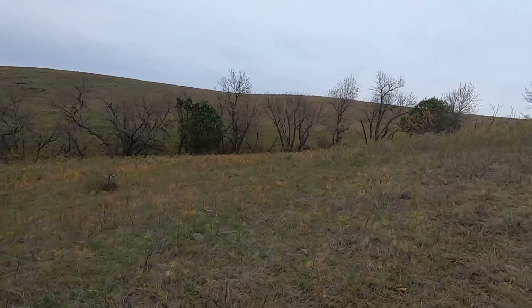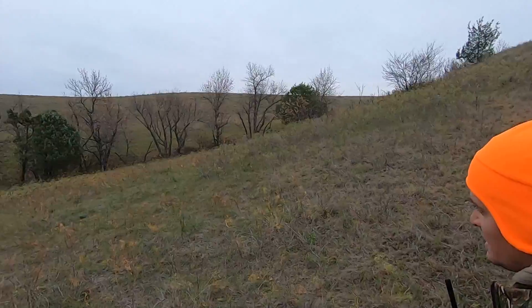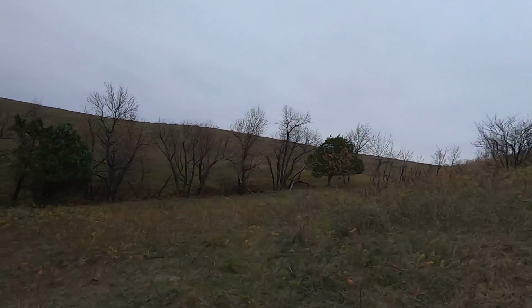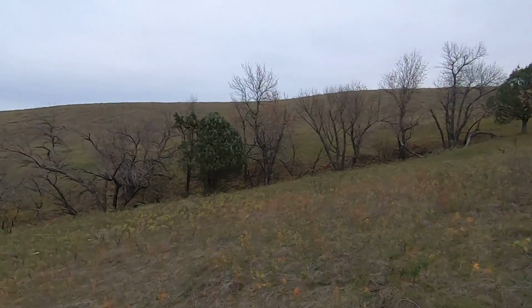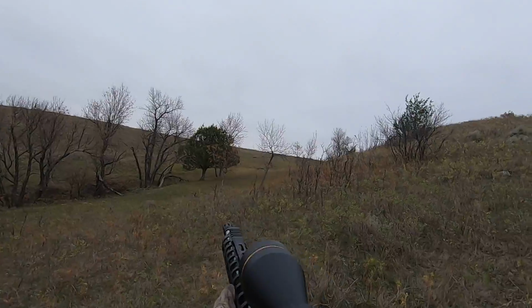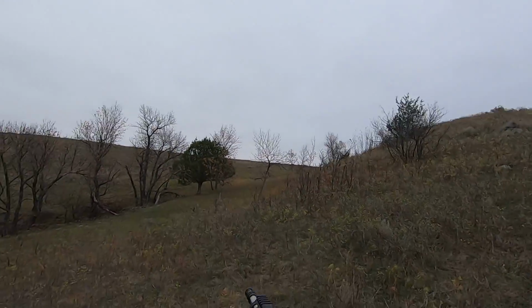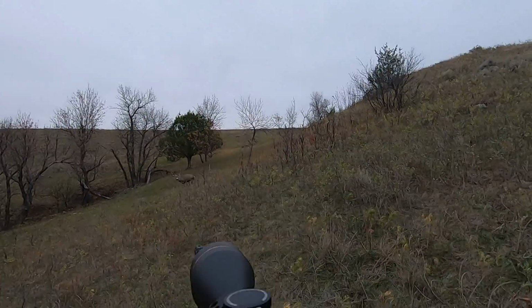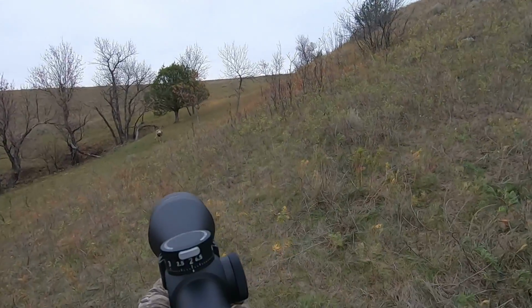Oh yeah, he's good. I had him in my scope. Yeah, he's a good one. So we just found our buck bedded right there. He's about 50 yards in front of us, right in front of us here. We know it was a good shot, but at the same time, we definitely want to finish him off. He's definitely down.